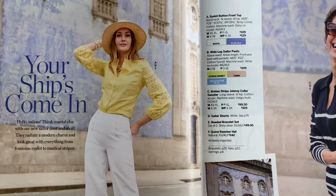Your ships come in. Hello, sailors. Think coastal chic with our new sailor pant and short. They radiate a modern charm and look great with everything from feminine eyelet to nautical stripes.